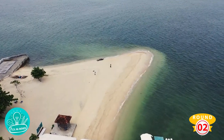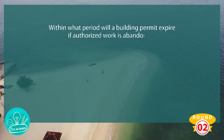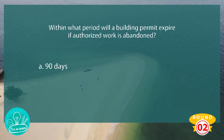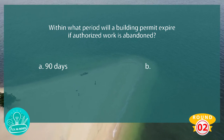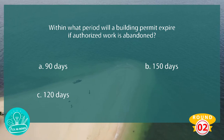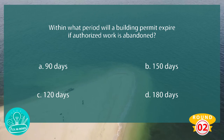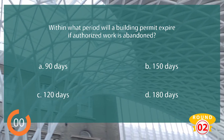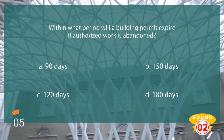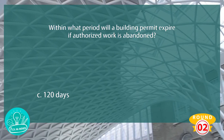Question number 8. Within what period will a building permit expire if authorized work is abandoned? Is it A. 90 days, B. 150 days, C. 120 days, or D. 180 days? Pick an answer. The answer is C. 120 days.